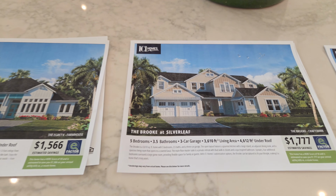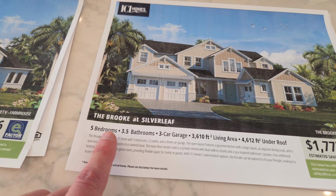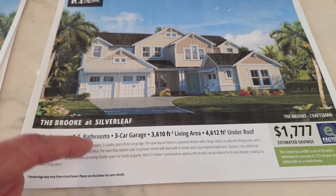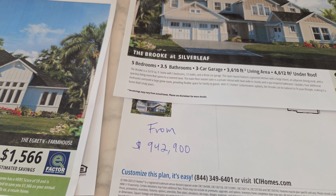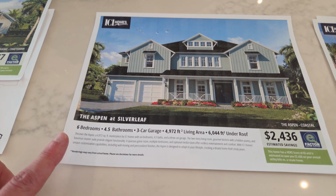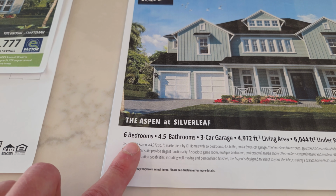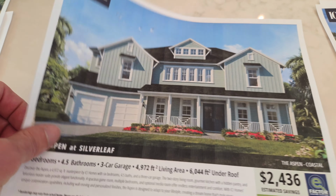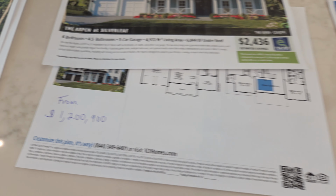If you're looking for a 2-story option, okay, I do have a video on this one. Like I mentioned, it's next door. It's the Brook, 5 bedrooms, 3.5 bath, 3-car, 3,600 square feet. And that is gonna start at $943. The Aspen is the largest floor plan here. Again, you could customize this and make it as big as you want, but it starts as 6 bedrooms, 4.5 bath, 3-car garage, almost 5,000 square feet. And this one's at 1.2.